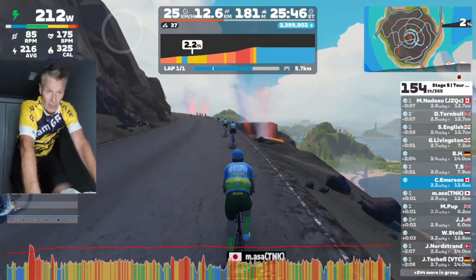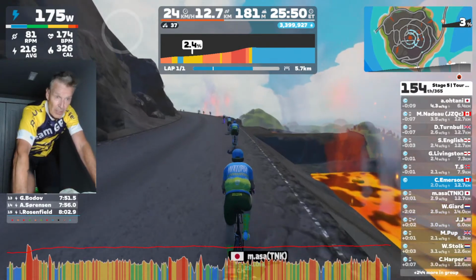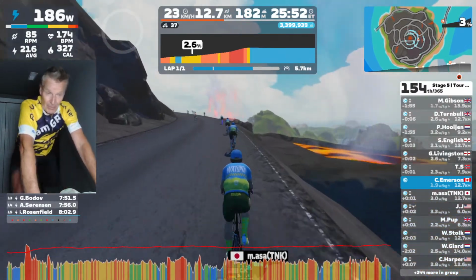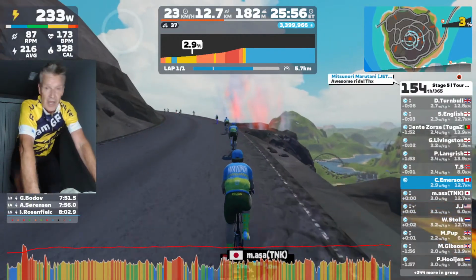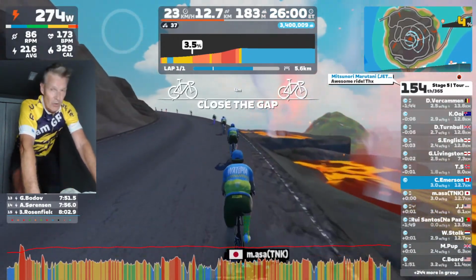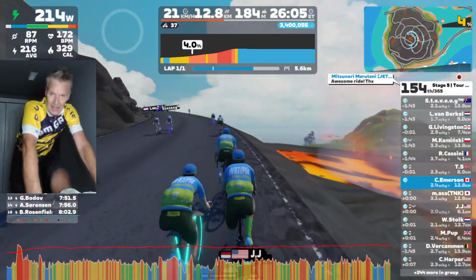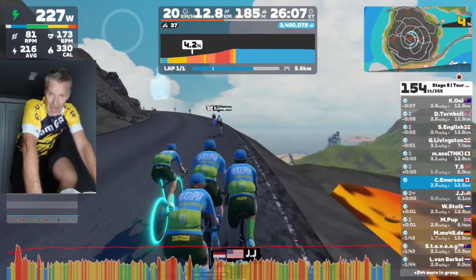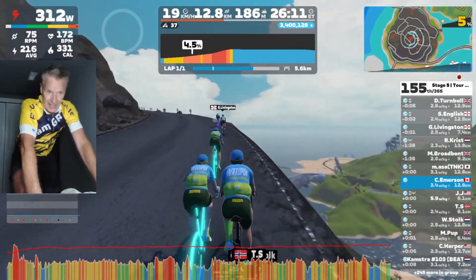And this didn't come out with the original kind of Zwift. I think this was an expansion as well. This volcano came up out of the water. It just keeps growing. More routes, more roads, more badges. I got Masa with you here. Masa, TNK from Japan. Looks like a nice little lightweight climber.